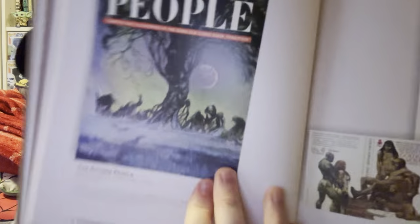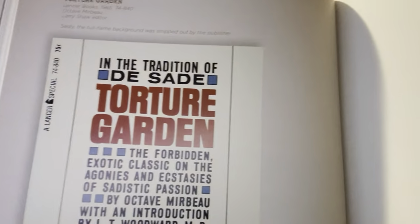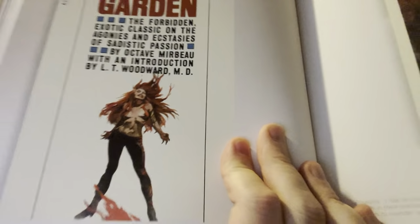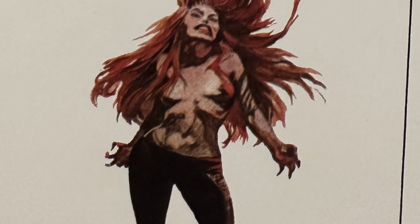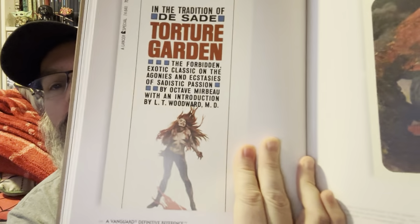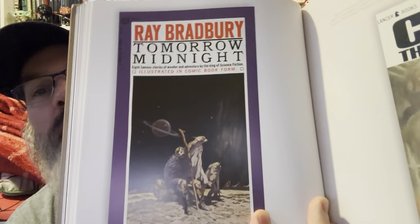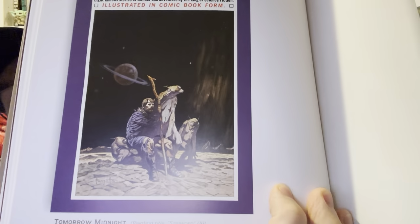Here's an example. Look at that. Now, does that evoke a mood? What is this, in the tradition of Desaad, Torture Garden? I haven't read all the notes yet because I just got this book, but I am looking forward to reading. This one says, sadly, the full flame background was stripped out by the publisher. So there would have been flames all around her, the torture garden. The forbidden exotic classic on the agonies and ecstasies of sadistic passion. That would be a fun book to read, honestly. This would be a great book to own. A Ray Bradbury with a Frazetta cover. Wow.